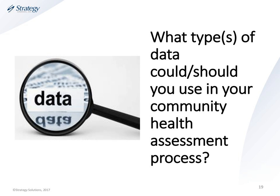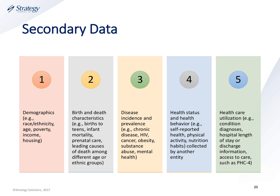What types of data could or should you use in your community health assessment process? Well, you need some secondary data, and that can range from demographics pulled down from the U.S. Census Bureau, to birth and death characteristics. Even though Pennsylvania is slow on the uptake as far as the Department of Health, they have one of the best databases for information. So going and looking up and getting that information from your public health department's website is a place to go. Disease incidence and prevalence, pulling down BRFSS information, health status and health behavior, healthcare utilization. We always ask for that from each of the hospitals. What is your hospital utilization information at discharge, to see what your trends are.